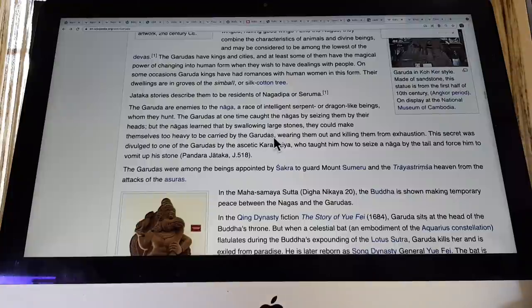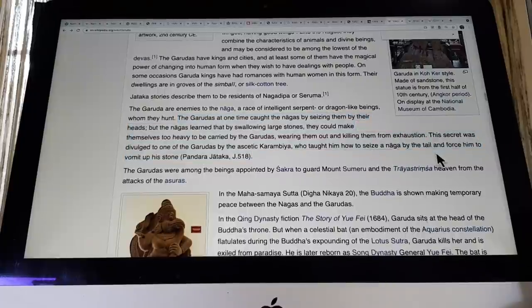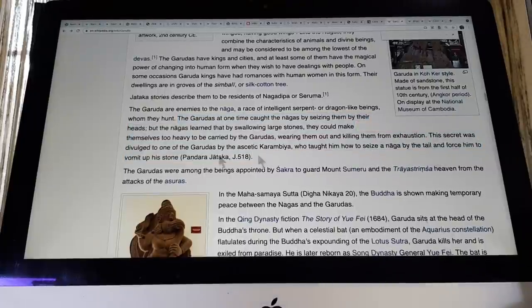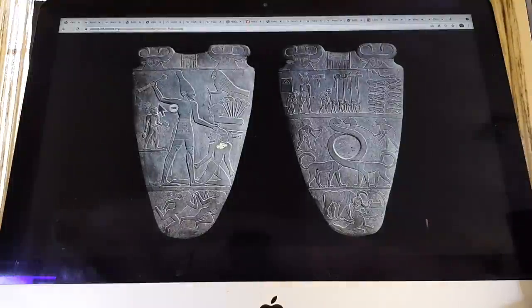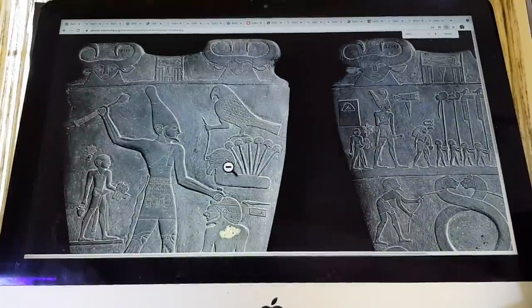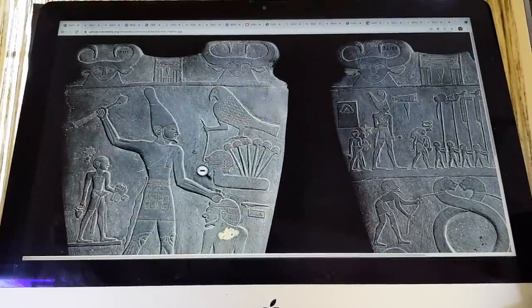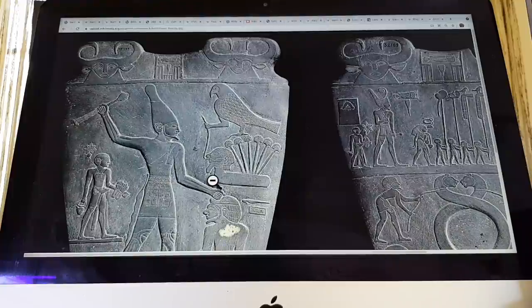The Garudas at one time caught the Nagas by seizing them by their heads, but the Nagas learned by swallowing large stones they could make themselves too heavy to be carried by the Garudas, wearing them out and killing them from exhaustion. This secret was divulged to one of the Garudas by the ascetic Karambia, who taught them how to seize a Naga by the tail and force him to vomit up his stone. So here we have the Garuda seizing the Naga by the tail. It's standing on its tail and it's going to force him to vomit up the stones. That's what I think is happening here.